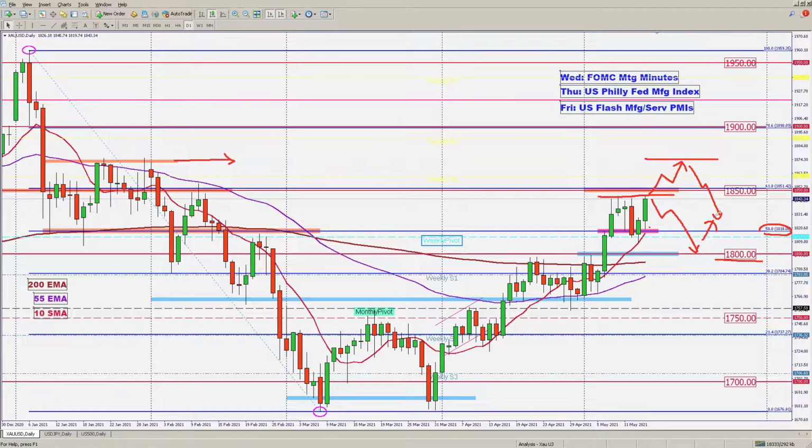So let's see whether next week there could be a breakout above the 1850 towards the 1874, perhaps even 1875 area, midway towards the 1900. There are quite a number of news with FOMC meeting minutes, Philly Fed Manufacturing Index, and on Friday, flash manufacturing and services PMIs, as with all the rest of the economies.